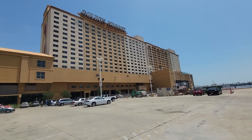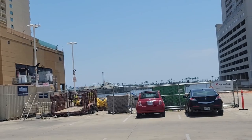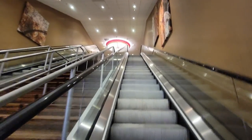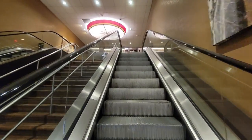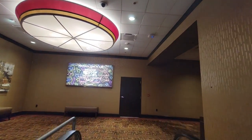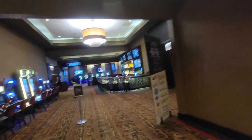The Golden Nugget in Biloxi, Mississippi has a beautiful casino with 1,159 slot machines, 49 table games, pretty large casino floor. They have luxury rooms as well as suites, and as far as restaurants, they have a Morton's Steakhouse in there, Michael Patrick's, Lily's Asian, Bubba Gump Shrimp, and they also have a Starbucks. Across the street is a steakhouse called Salt Grass. So let's go and take a look at the Golden Nugget.